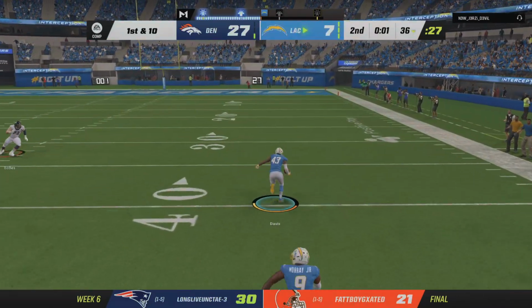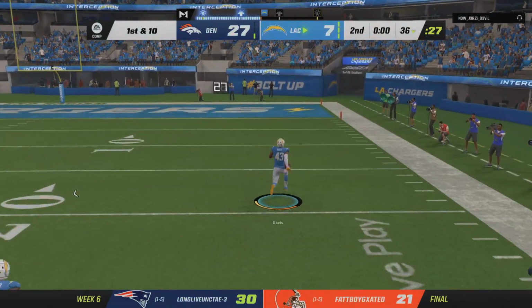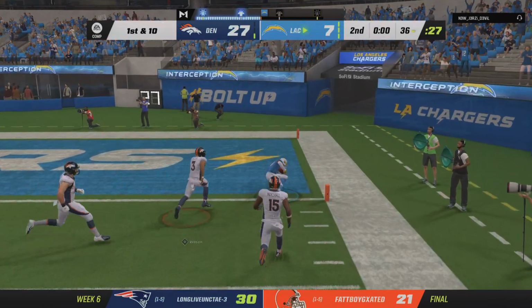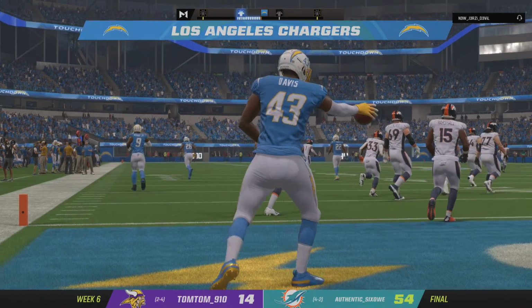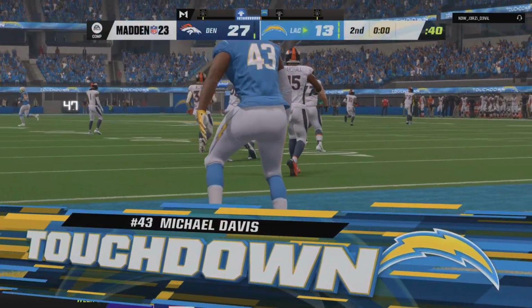And now this is intercepted, my goodness. Picked off by Michael Davis. And he brings this one back. It's a pick six and a Charger TD. Boy, a big play right there.